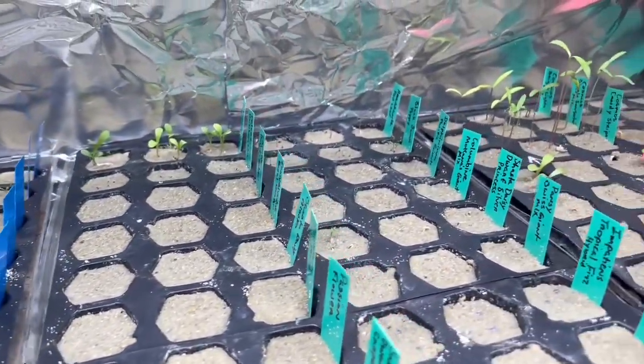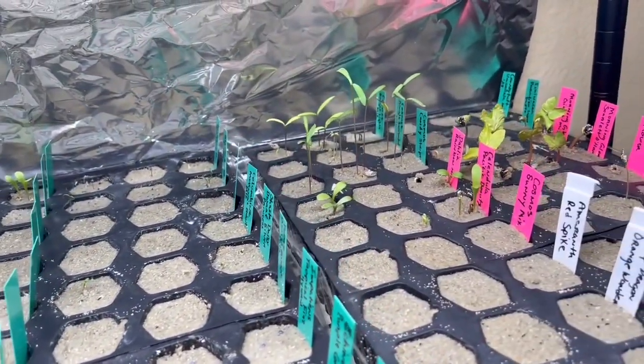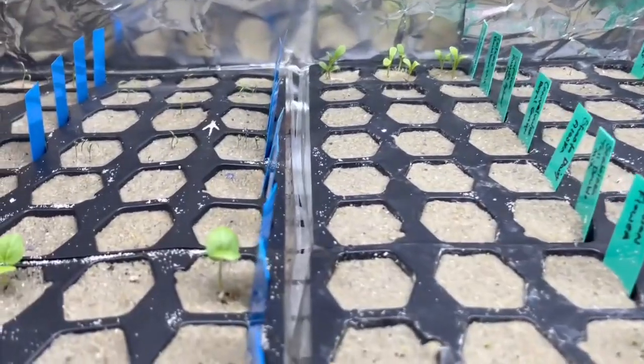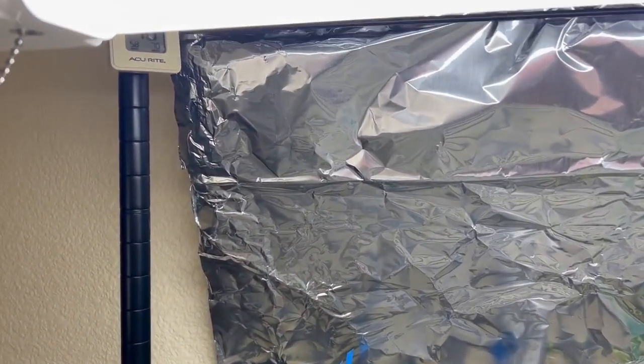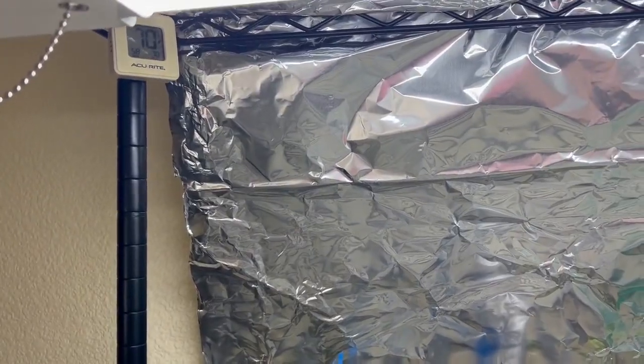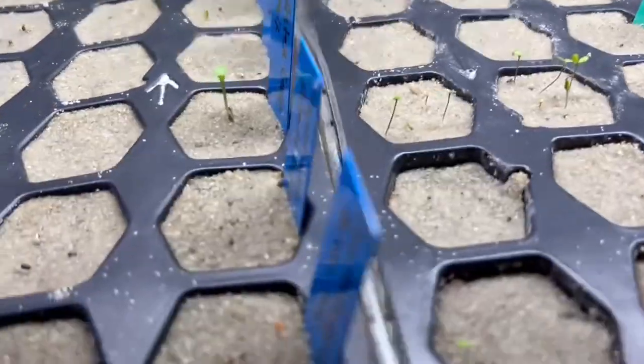These are all coming in pretty good. And I put my thermometer here so we can see how the temperature is. Let me see if I can get it under the light. 70 degrees right here.